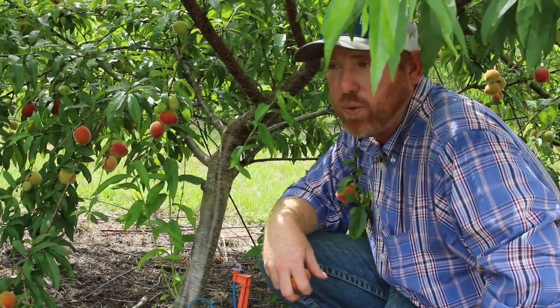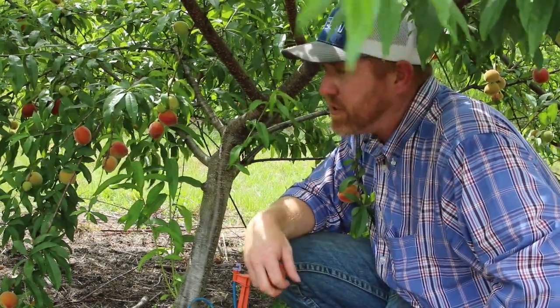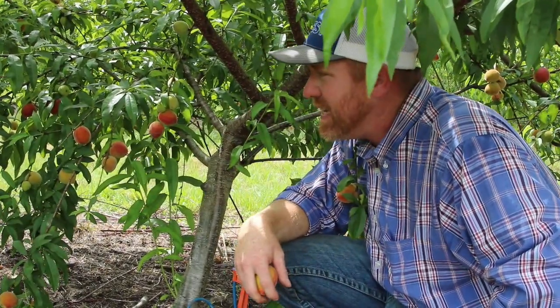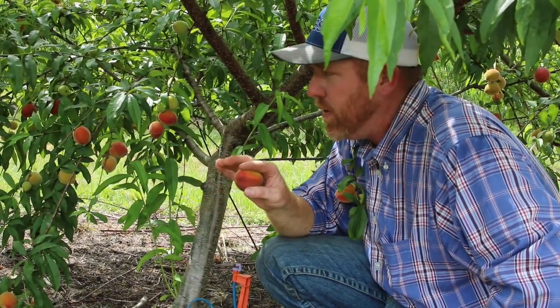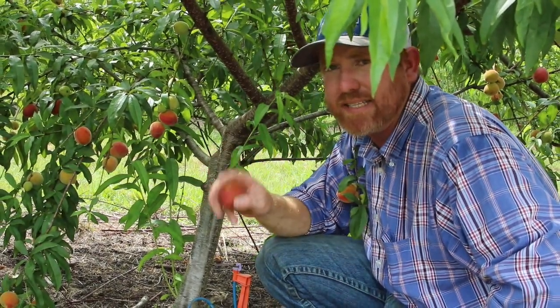Most peach orchards, the spacing on peach trees is going to be somewhere between 15 to 18 feet. Now I know you can't see it in the video, but these trees are actually spaced really close together. They're spaced at 6 feet apart, and we're doing this for high capacity, or what's known as high density production.